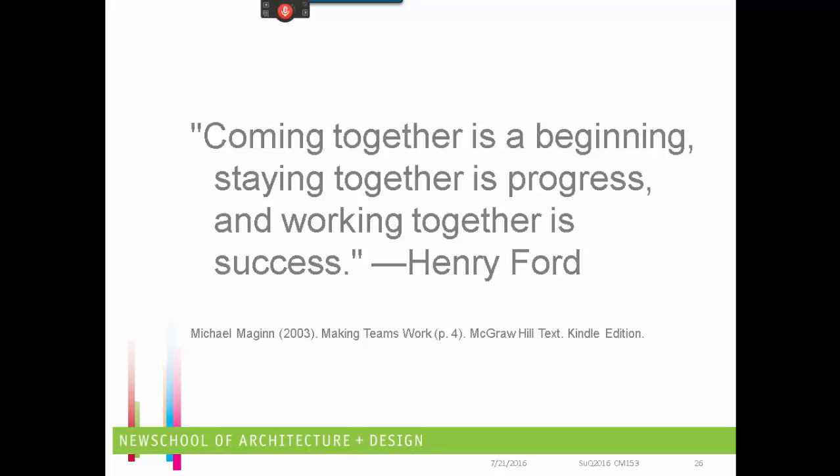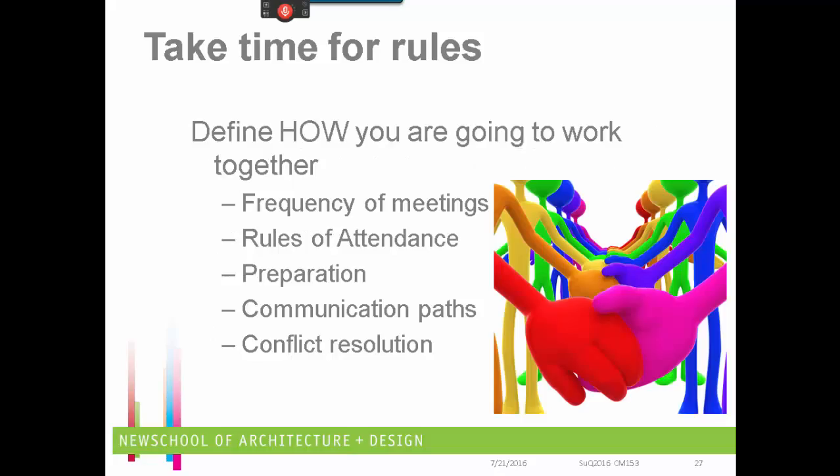that's necessary. Because remember, we're looking to make sure that this is a project that one person can't do by themselves. It requires multiple people, it has a clear common goal, and all of us will benefit when we get together. Take time for rules. This is the essence of the team constitution. That team constitution is going to tell you how you're going to work together.